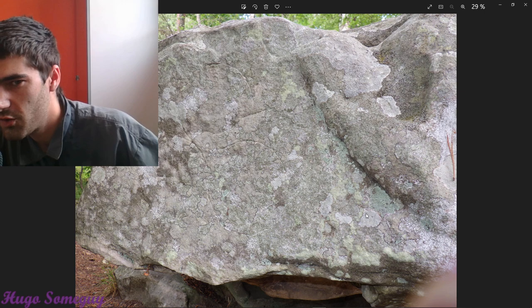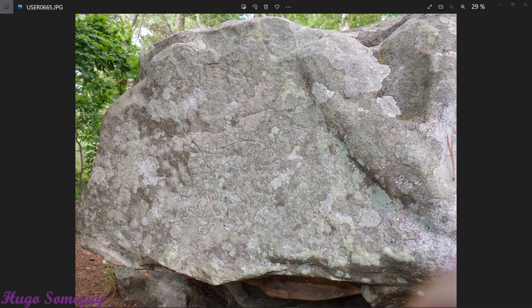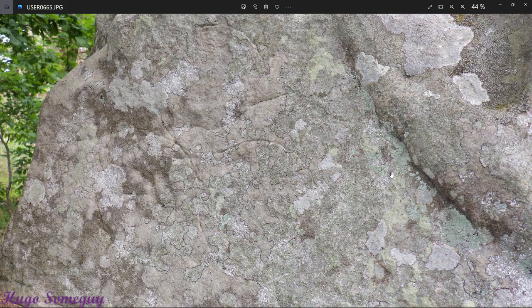I'm gonna show you this right now. It's basically three circles. I don't think nature did that. I think it's ancient carving. Recent or old, I'm not sure, but look at these three circles. It makes us think of our ancestors right there.